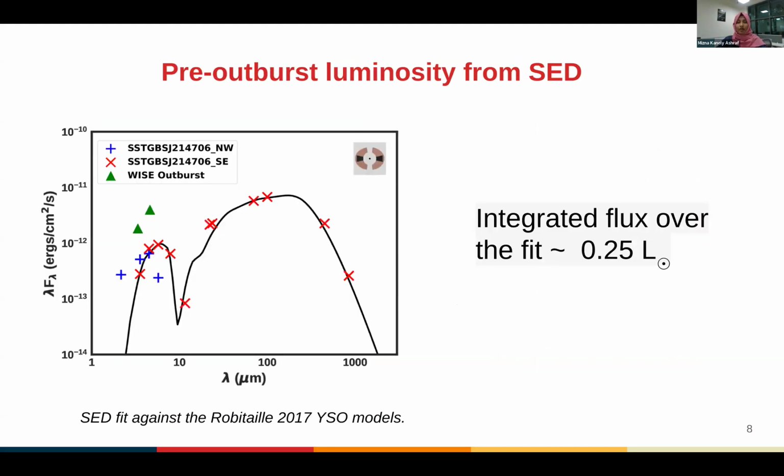So in order to calculate the pre-outburst luminosity of the source, we gathered all the photometry available, including the Spitzer 3.6, WISE, and Herschel, as well as the SCUBA 450 and 850 fluxes. By fitting the Robitaille 2017 models, which have a star, a disk, and an envelope system, we calculated its integrated flux over the fit, which comes out to be approximately 0.25 times the solar luminosity. And I would like to point out that this is the bolometric luminosity, which is an upper limit, because at most of the longer wavelength end the source was not resolved, and we assumed that the emission was solely from this outbursting source.